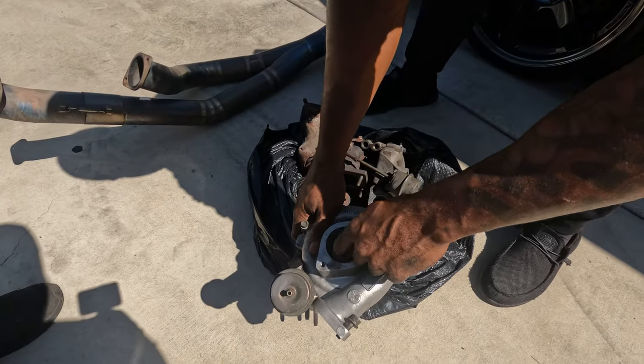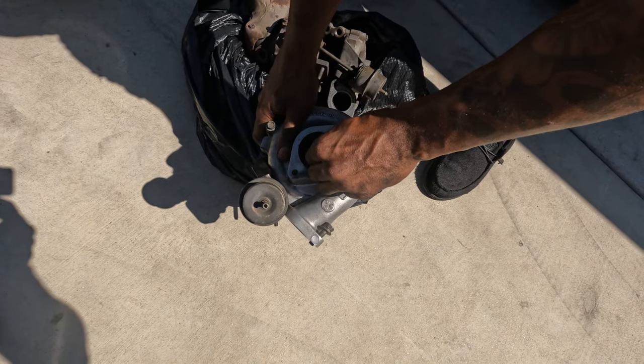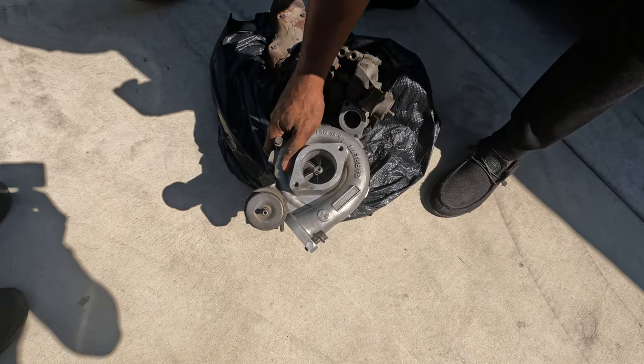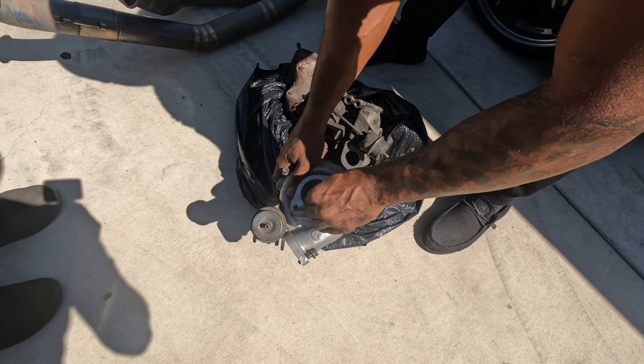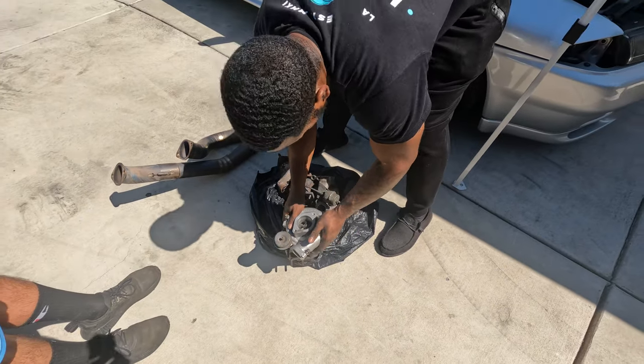Yeah, so it's like shaft play. This is more than you have. Yeah? Yeah. But these turbos are also way better than what's in there.